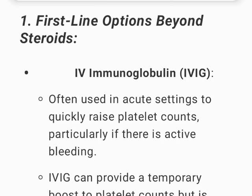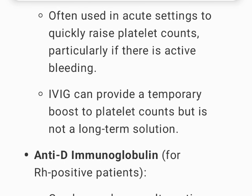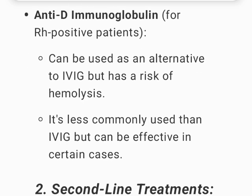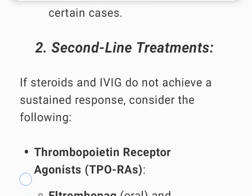IV immunoglobulin, IVIG, often used in acute settings to quickly raise platelet counts, particularly if there is active bleeding. IVIG can provide a temporary boost to platelet counts, but is not a long-term solution. Anti-D immunoglobulin for Rh-positive patients can be used as an alternative to IVIG, but has a risk of hemolysis. It's less commonly used than IVIG, but can be effective in certain cases.